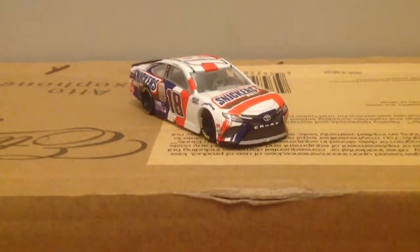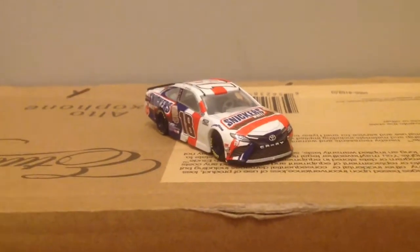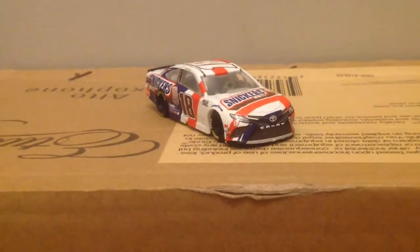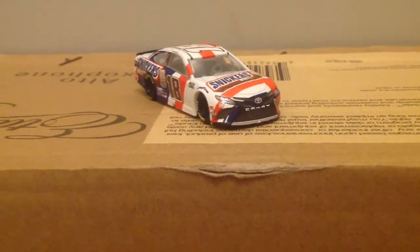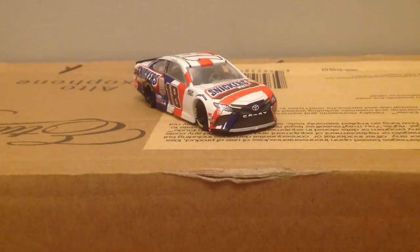Finishing third was Kyle Busch. Kyle Busch also ran a pretty decent race. He was catching up to most of the drivers during that long green flag run in stage 3. He had a pretty decent race car, coming up short in third place. If he would have had, I don't know, another 15, maybe even 20 laps, he could have won this race. But Kyle Busch still ran a decent race.